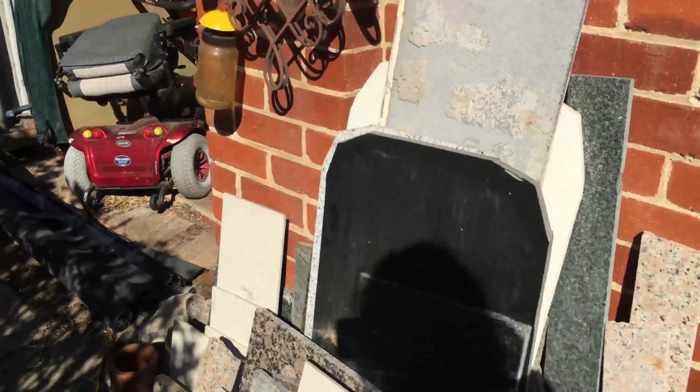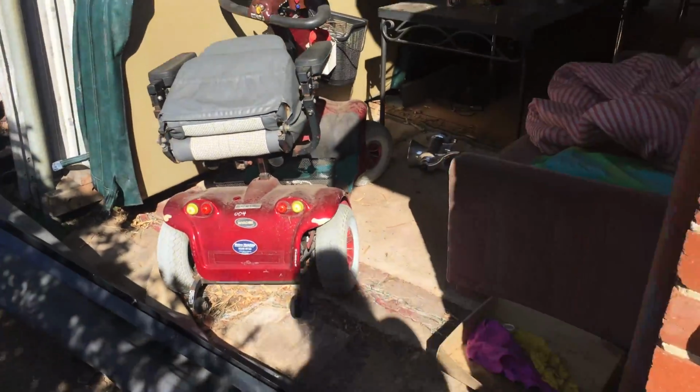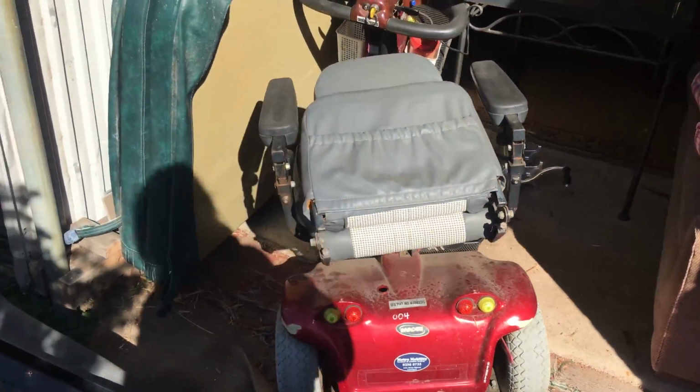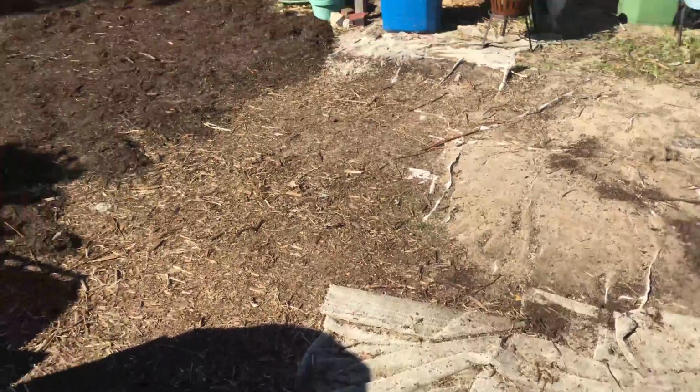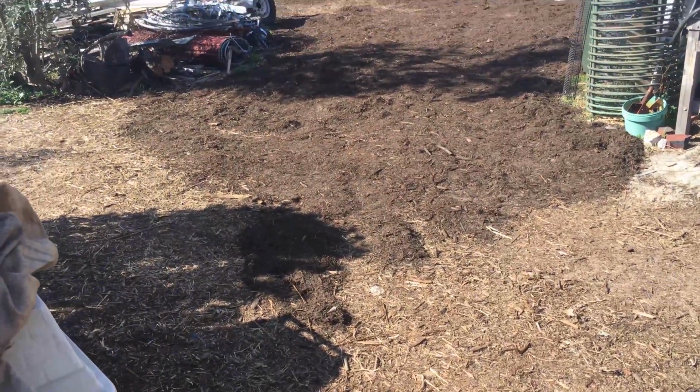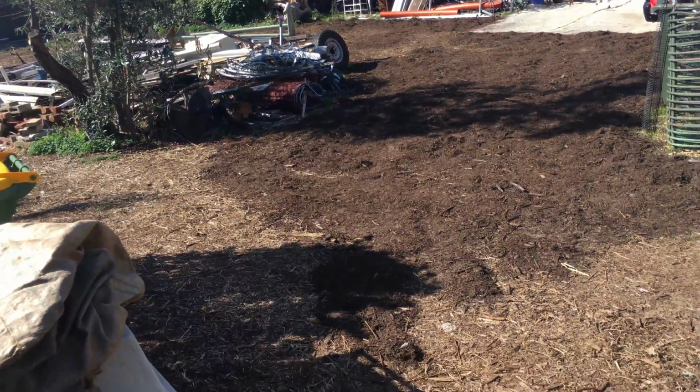And there's my gopher. I had an accident in my driveway with it the other day. So it'll go over there.